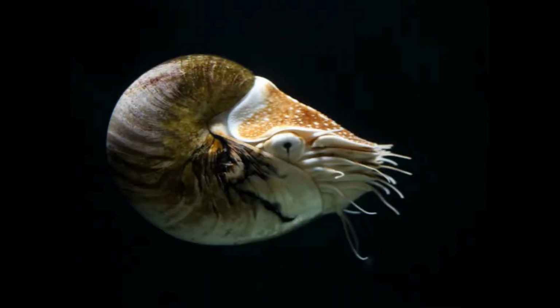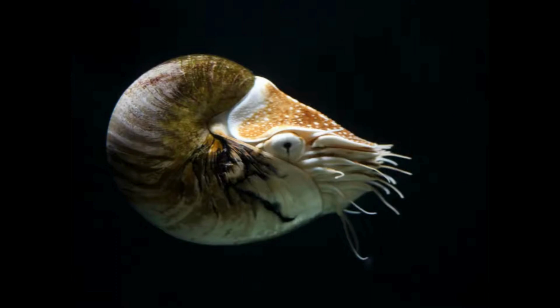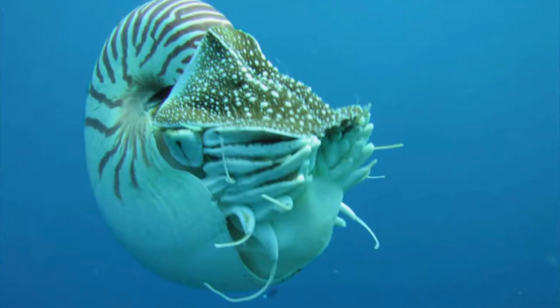Although nautiluses have been around for hundreds of millions of years, they face many threats today. Overfishing is decreasing population numbers, as jewelers and collectors are willing to pay good money for their unique shells. They are particularly impacted by overfishing because they are slow-growing, take a long time to reach sexual maturity and only lay a few eggs a year.